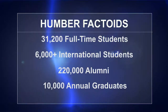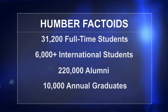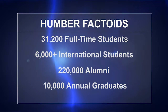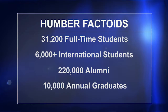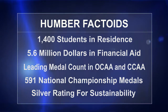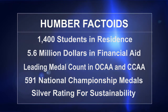Here are some quick facts for you. More than 31,000 full-time students are enrolled at Humber College. That includes 6,000 international students. Humber alumni number over 220,000, and that number keeps growing. 10,000 students graduate each year. Many people live in residence, some 1,400 students. The college gives out $5.6 million each year in financial aid, awards, and scholarships.